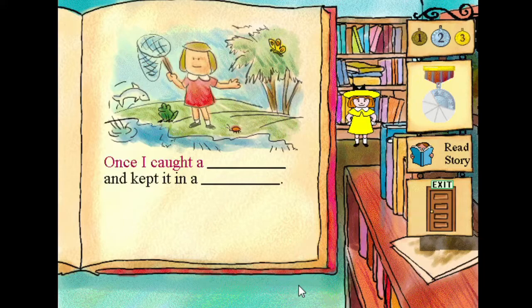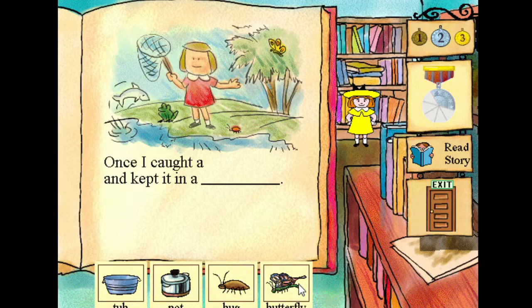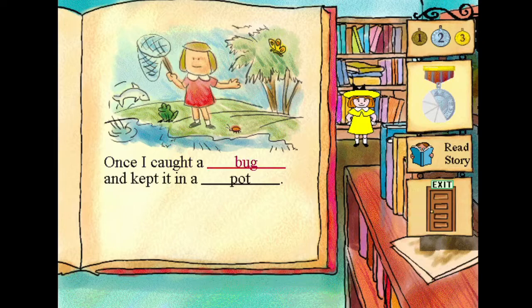Once I caught a... and kept it in a... Why would you want to keep a butterfly in a pot or a...? That's terrible. That's terrible. Gosh. Bug. Pot. Once I caught a bug and kept it in a pot.